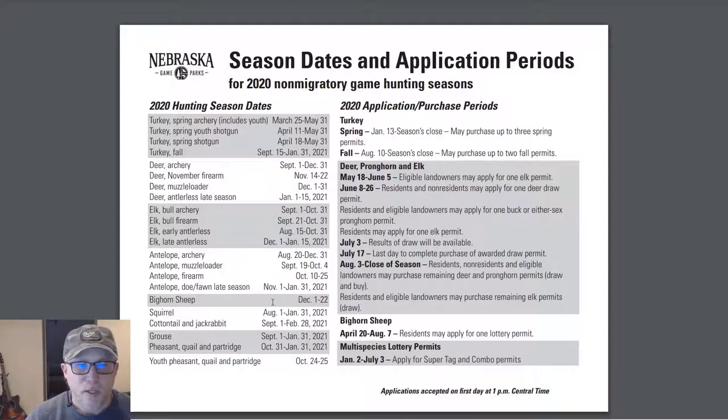And what else do we have going on? Antelope, doe fawn late season through January 31st. And then squirrel goes through the end of the month, and cottontail jackrabbit goes through the end of February. Then we have rounded out with grouse and pheasant, quail and partridge through the end of the month. So there's actually still quite a few things open, just ending into this month and in February.